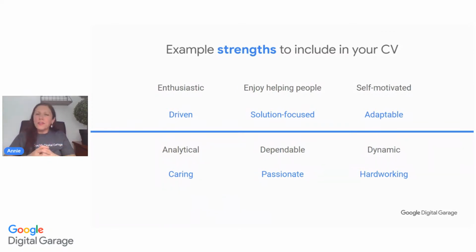These are useful things for the employer to understand, because they'll be able to know that they're the things that will be needed for their job in the future. And therefore, if you're proven in that area, it's all about whether you can demonstrate that experience. They're going to feel more confident about giving you the opportunity. Other words that you might want to include for strengths are passionate, hardworking, and caring.